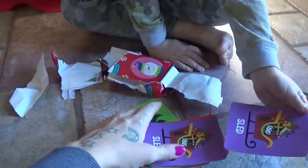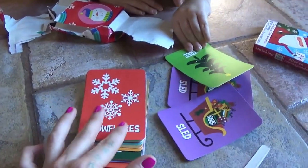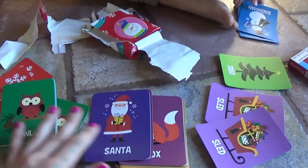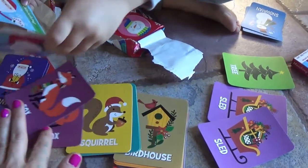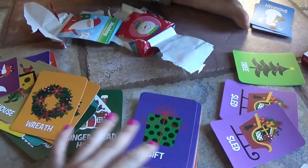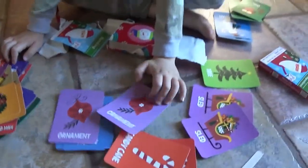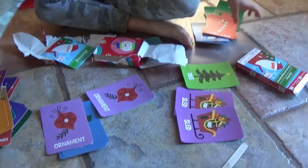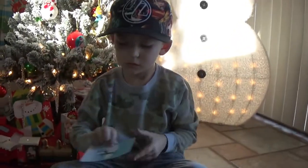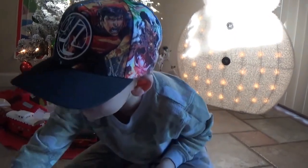Okay. So these are matching different pictures. So there's sled, trees, snowflakes, snowman, owl, Santa, fox, squirrel, reindeer, birdhouse, wreath, gingerbread house, gift, gingerbread man, candy cane, ornament. Holly! So all different kinds of Christmas items. And so there's one of each, and we're gonna shuffle up all the cards and play a game of matching memory.